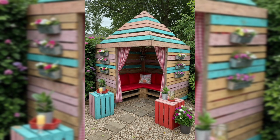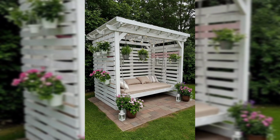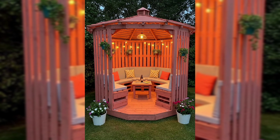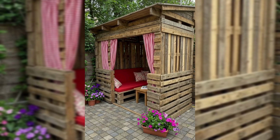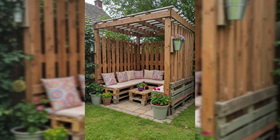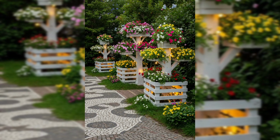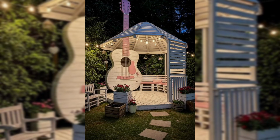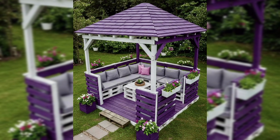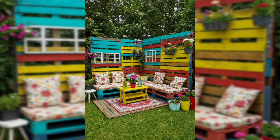One of the growing reasons people give for using pallet wood is its accessibility. Pallets are often discarded by warehouses, stores, and countries, ending up in landfill, when they can be repurposed into useful, functional pieces.